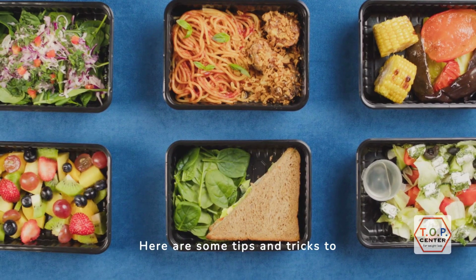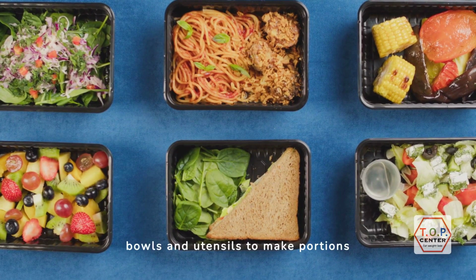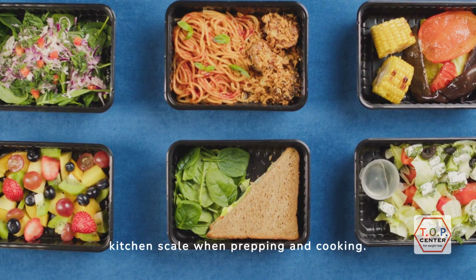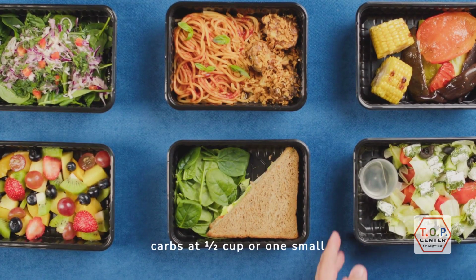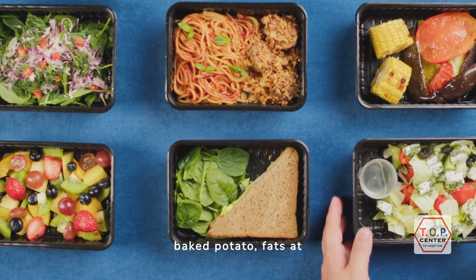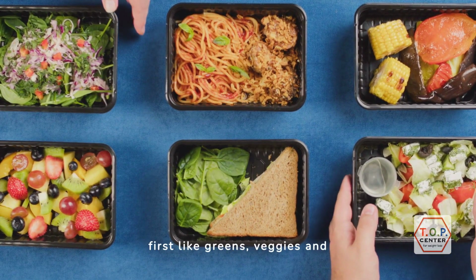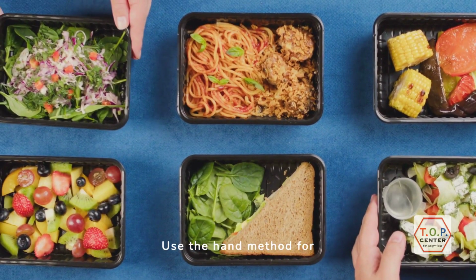Here are some tips and tricks to keep portion sizes in check. Use smaller plates, bowls, and utensils to make portions appear bigger. Weigh and measure foods with a kitchen scale when prepping and cooking. Portion proteins at 3 to 4 ounces, carbs at 1/2 cup or 1 small baked potato, fats at 1 to 2 tablespoons. Load up your plate with low-calorie foods first, like greens, veggies, and broth-based soups.